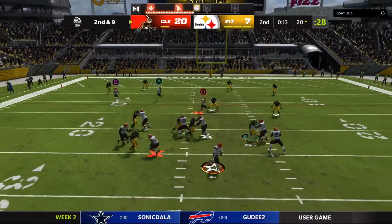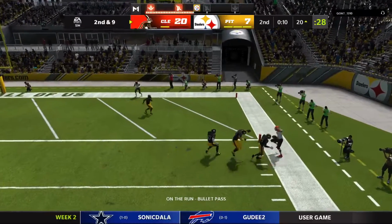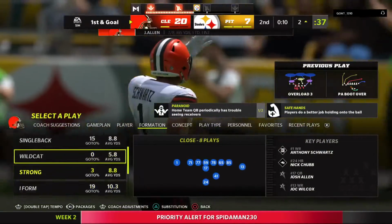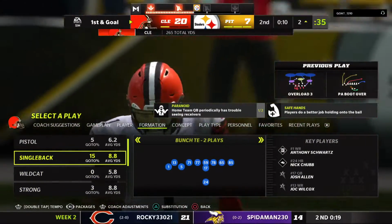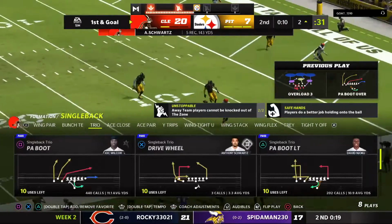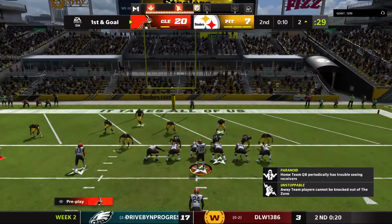On play action, Allen rolling to his right toward the sideline, and look at that catch. Dragging the toes, and that's going to be a first down. Well done. That's a big league job there of getting out of the pocket, not panicking, and just buying himself some time. Then he made a good, accurate throw to set up first and goal.